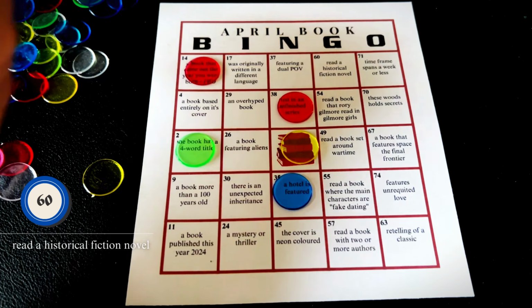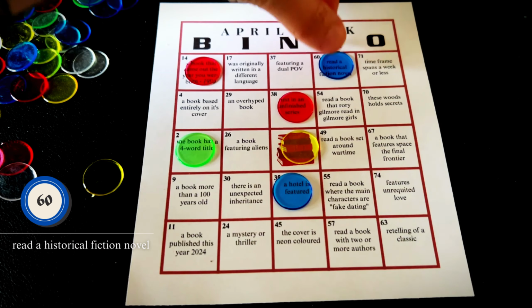G60, a book that is in the genre of historical fiction. Y'all, I'm not gonna lie, it took me a while to find a historical fiction book that piqued my interest, but I was able to find Maud Horton's Glorious Revenge. And this apparently is historical fiction. What actually is historical fiction?